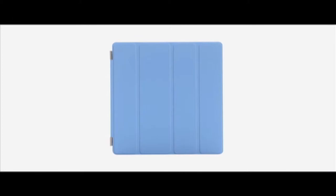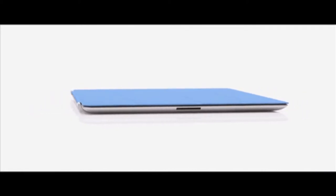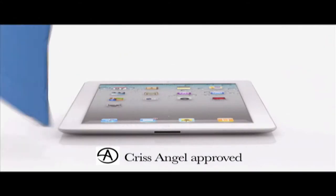So, instead of making a compact case, we made a cover to protect the most important part of the entire device, the screen. It attaches to the iPad magically, aligns perfectly, and is easy to remove.